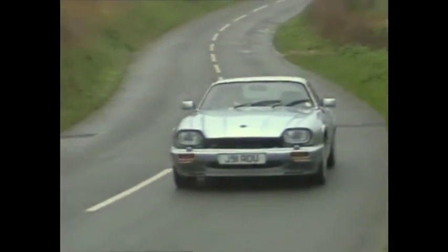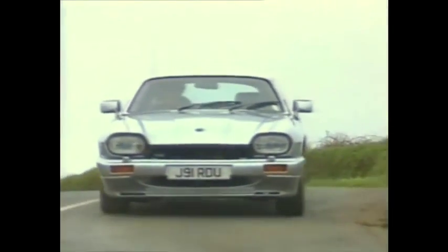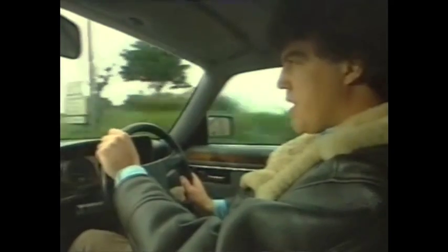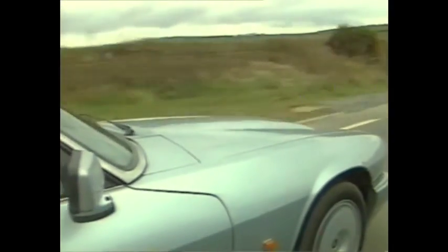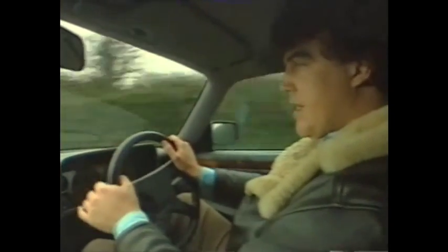This car, however, has added a new one to the list. You see, this is not an XJS. This is the new Jaguar Sport XJR-S. So called because under that beautifully sculptured bonnet, which is so long you could have an accident and not even know about it, is a 6-litre V12.